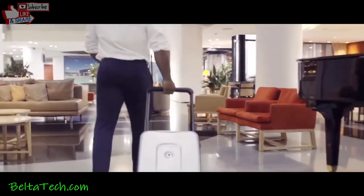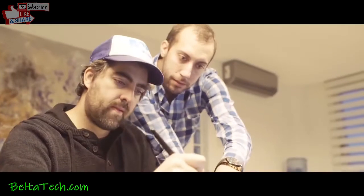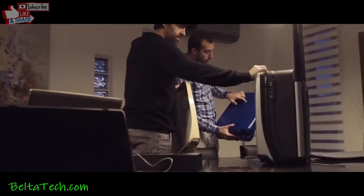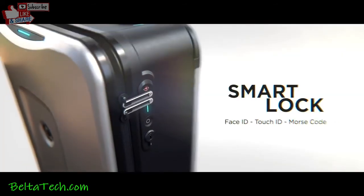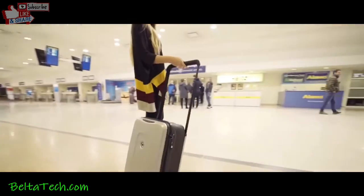PLEVO arrived to revolutionize the outdated luggage industry and solve all the current travel hassles you face. Combining cutting-edge design, technology, and user experience in perfect harmony, that's how PLEVO developed the first Morse code lock in luggage history, in addition to Touch ID and Face ID functions. PLEVO provides the modern traveler with the ultimate experience.